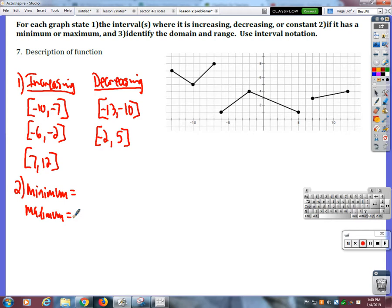I want the y value for this. Okay, sorry, I did the wrong one first. The maximum is 8. What's the lowest point? Okay, then the domain is weird because there are those little breaks. So this piece goes from what x values?